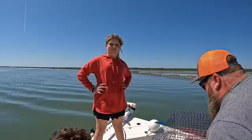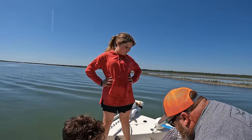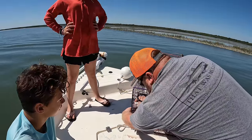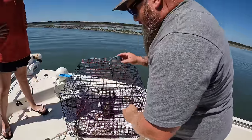I also like blue crabs more than I like stone crabs. However, I am a river crab kind of girl. For sure. Right. These will eat good, though. Have we had them? Have I had them before? Yes.